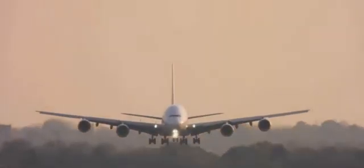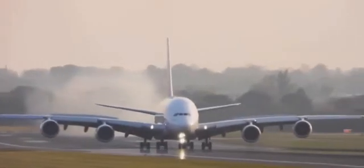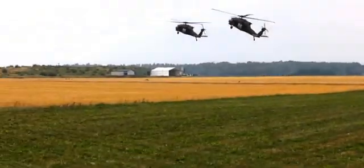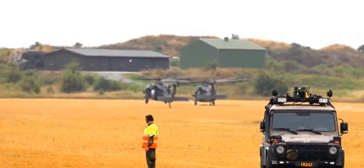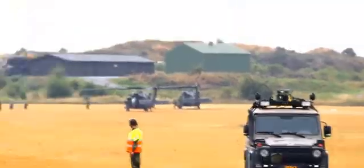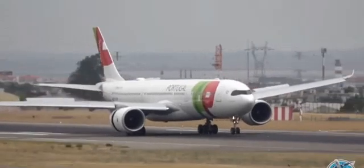This Airbus A380 landing hard. This is how two helicopters would drop soldiers into an active battlefield. Luckily, the shooting is not real, and this was a practice. This Airbus A330 had to make an emergency landing after a problem with its left engine. You can see that only the right engine was used for reverse thrust.